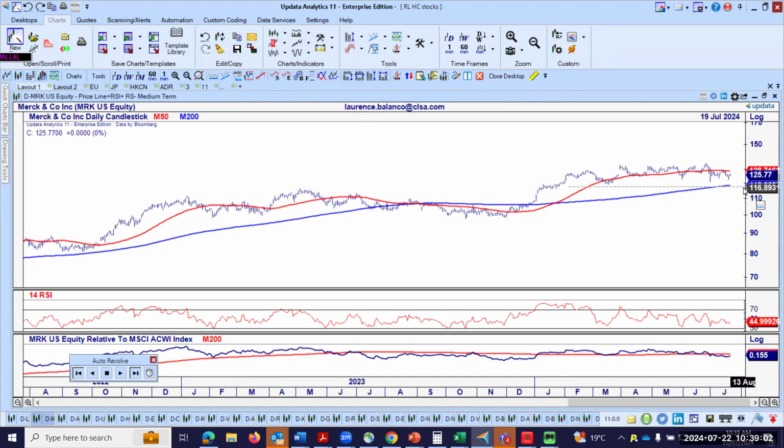So really a very well-defined trading range that's now formed on Merck since that January breakout. So basically 118, 120 has been support and 133, 134 is resistance. And there's nothing really on the momentum side. So very, very narrow range set to continue.